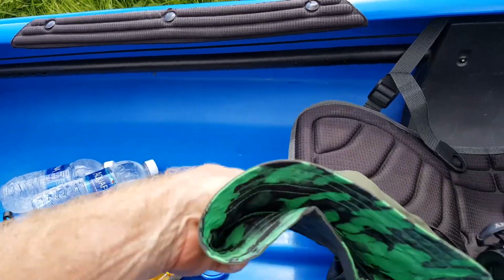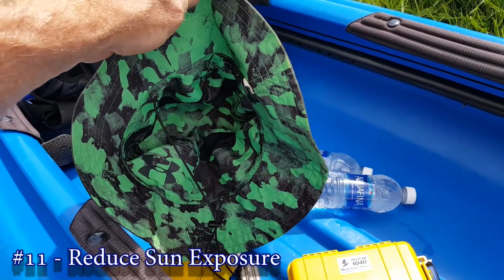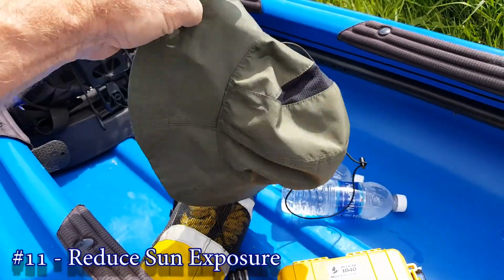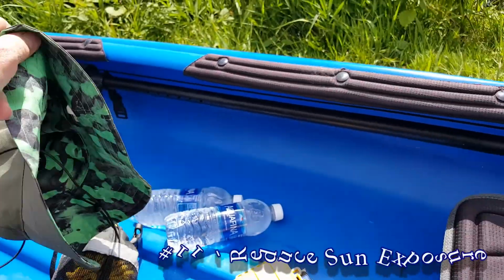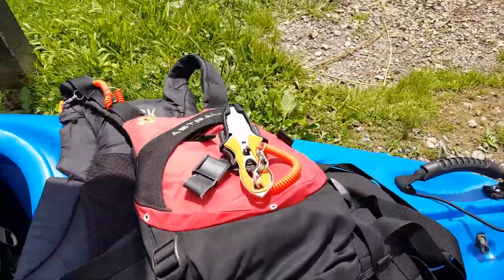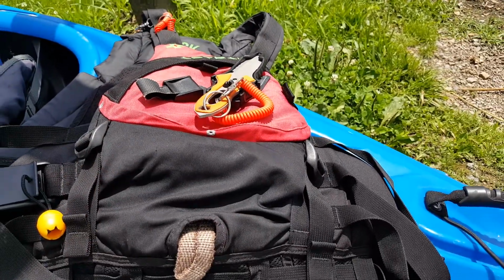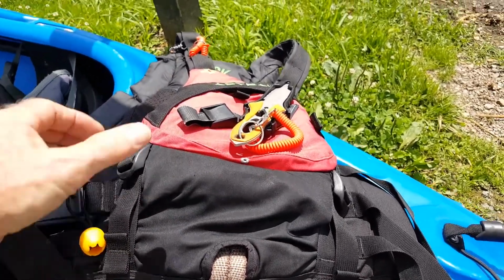One of the other things I'm going to take with me, I'm going to wear a hat. It protects me again from sunburn on the top of my head and the back of my neck. So those are just some of the things that I'll take with me. And again, on my life jacket, I have a knife, a whistle, I have multiple carabiners tucked in here, and I'm going to wear this at all times.